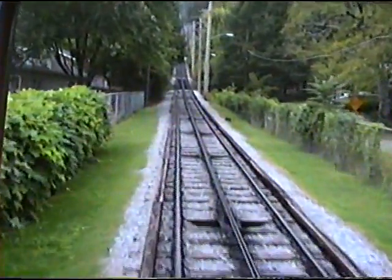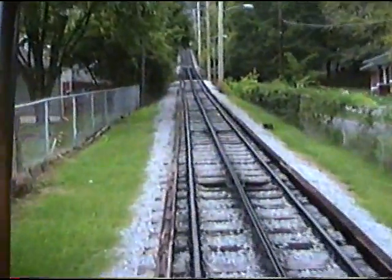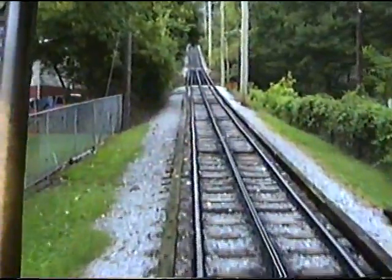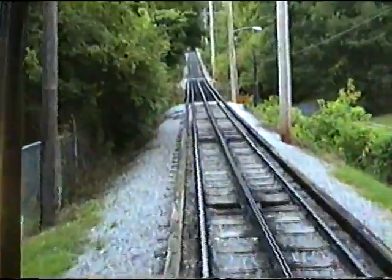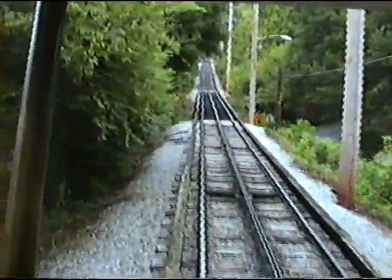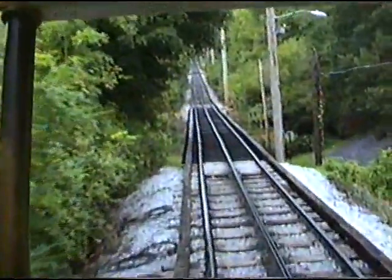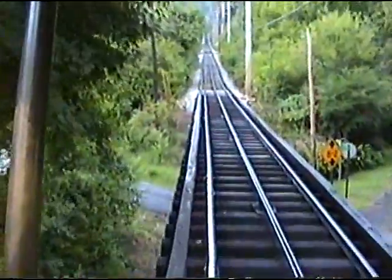Each car is steel and was especially built for the incline at an 18-degree angle. Each car is 42 feet long and weighs 12 tons. Two 1¼-inch wire cables carry the incline cars up and down the mountain. You should feel more comfortable about your ride knowing that the cables have a combined strength of 142 tons.